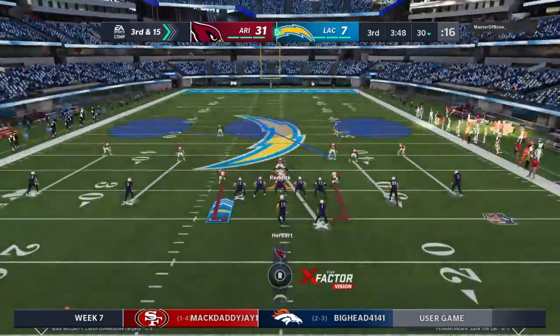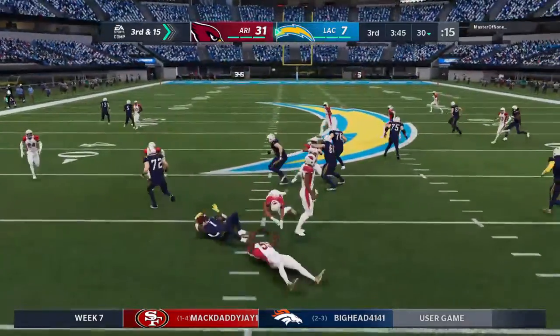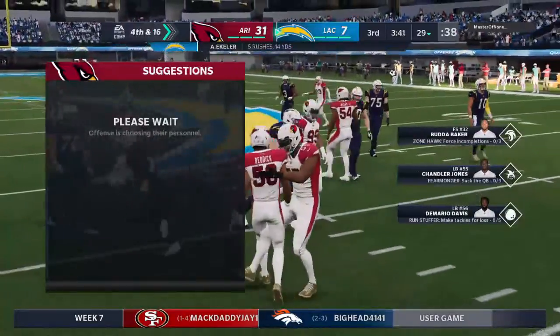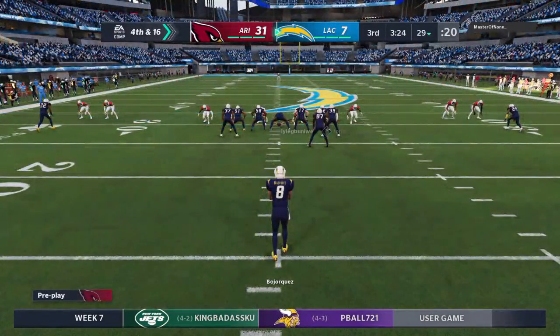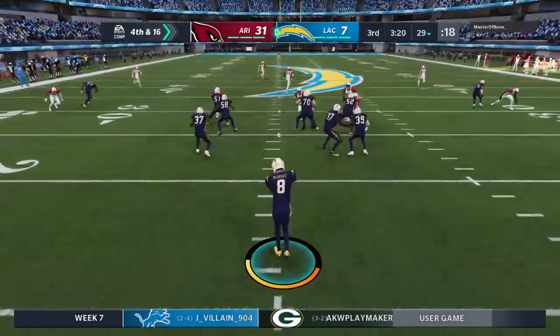This offense in desperate need of a conversion as they come up on third down. Herbert will give this one to Eckler. And this has been a familiar sight all afternoon as they stop him behind the line. This defense is just flat getting after it. They have not given up much of anything in the run game. Case in point right there.